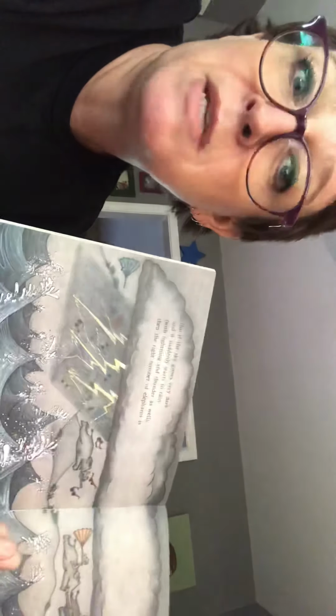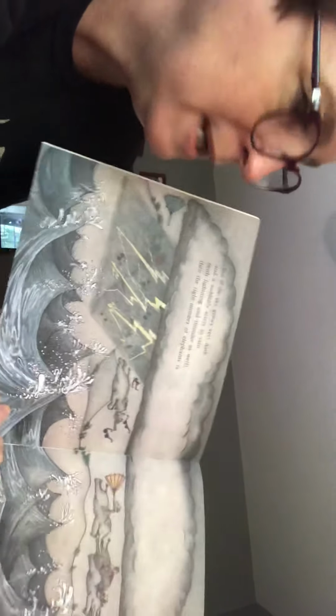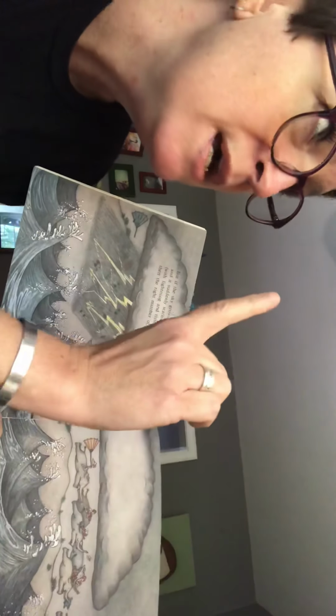Isn't that awesome? And we talk about if the colors are gray, what does that usually mean? Yeah, it means it's dark. Sometimes it means sad. And in this one, it means really, really stormy. All right, so the right number of elephants is 7. Yes, 7. So 10, 9, 8, 7.